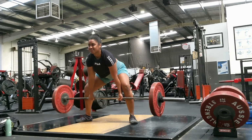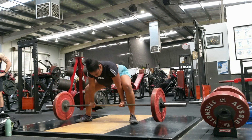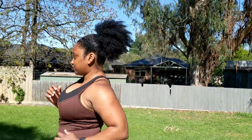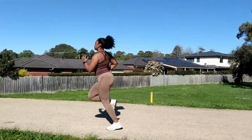Because I have a background in powerlifting and resistance training, I do a lot of compound exercises like squats and deadlifts, which really work on your core and your posture. Having a really strong core and posture really helps with running upright. Running upright is really important, because you don't want to slouch forward too much when you run. You want to have a slight forward incline, but you mostly want to be upright, because it's going to improve your breathing while you run.